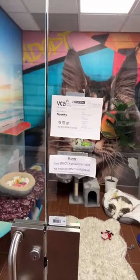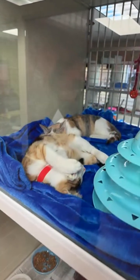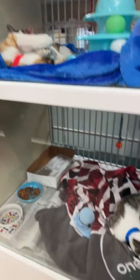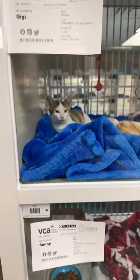And if we just turn around here real quick, you guys will see our shelter is always packed. We'll have a couple of days where if we had a busy weekend and a lot of adoptions, we may look relatively empty, but in the shelter world, it's constant in and out. So right now there's a few open kennels, but we still have plenty of cats, plenty of kittens.